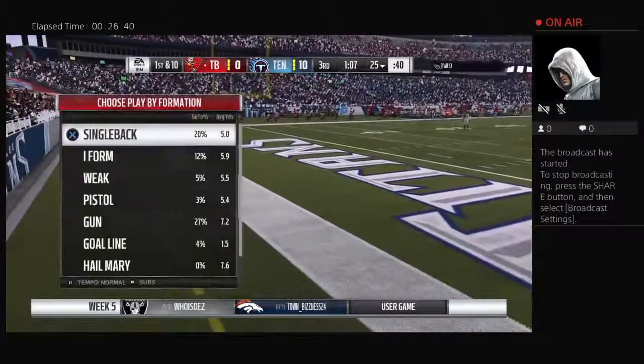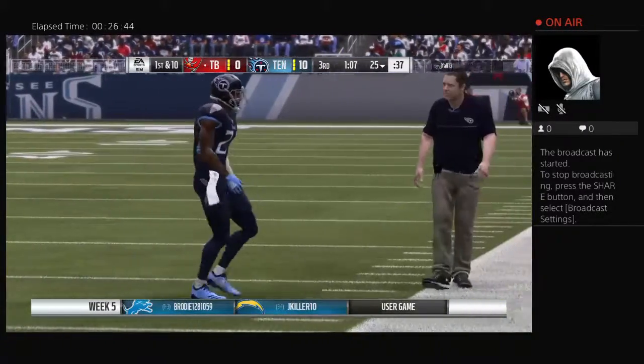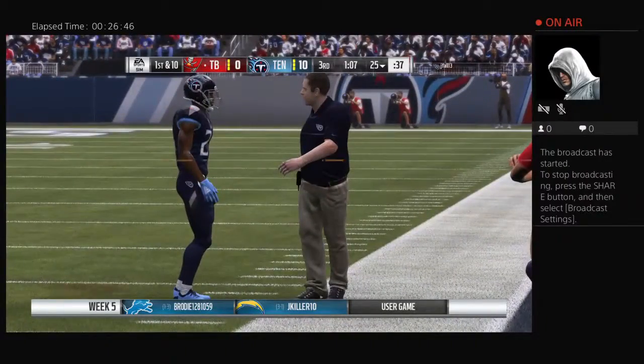And this will not be returnable. It's out of the back of the end zone for a touchback. Here comes the Tampa Bay offense now heading back out onto the field.